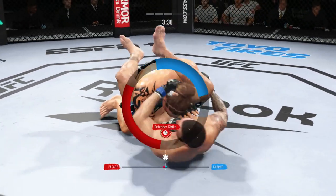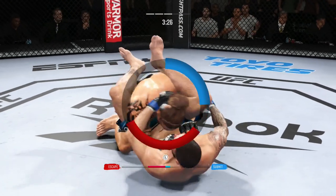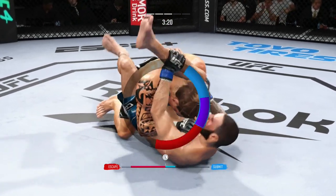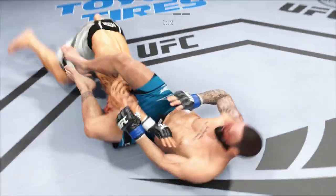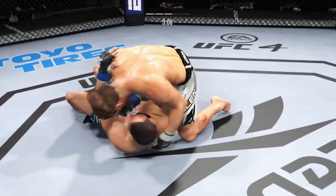Now, the guy's attacking the triangle. He finds himself in trouble because he got a little bit lazy in the full guard. Looks like he's trying to manipulate the head. This could be tight. Oh, nice. Now he falls back into the finishing position. Brilliant submission defense there. All right, side control now, DC.